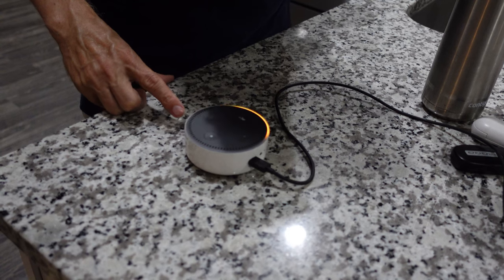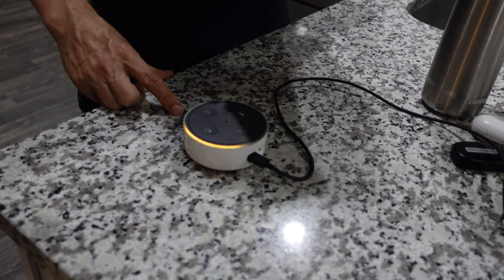Now in setup mode. Follow the instructions in your Alexa app.